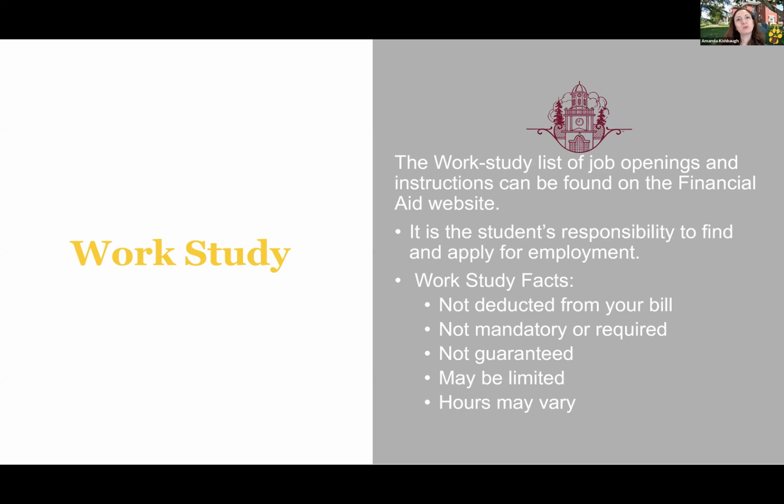So once that paperwork is completed after you've been hired, you would see a financial aid award for work study, but that is really just the allocation where your paycheck comes from. You are paid bi-weekly based on the hours that you work. The maximum that you can work is 20 hours per week during a regular semester.